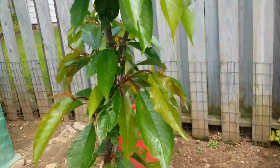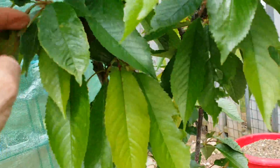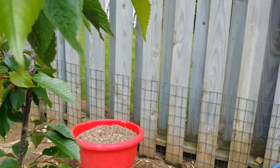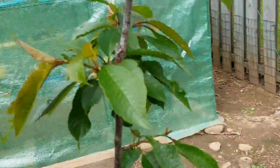My cherry tree here, I don't think there's any babies. It had blooms on it, but I don't think we're getting any cherries this year off of this one.